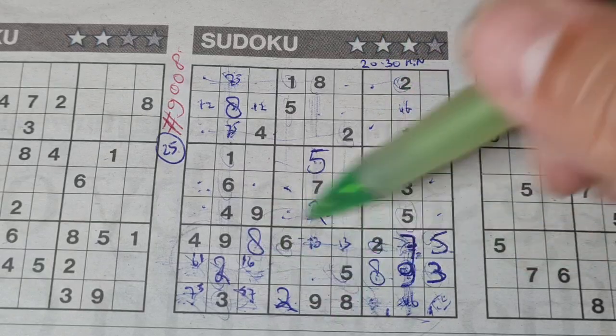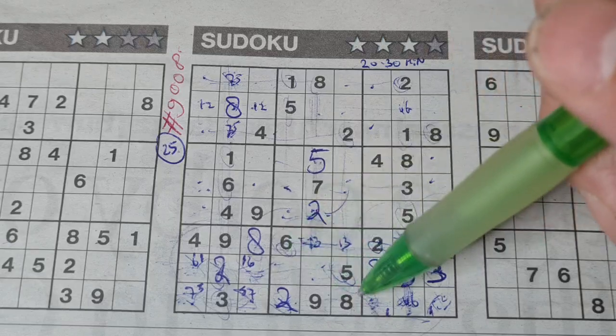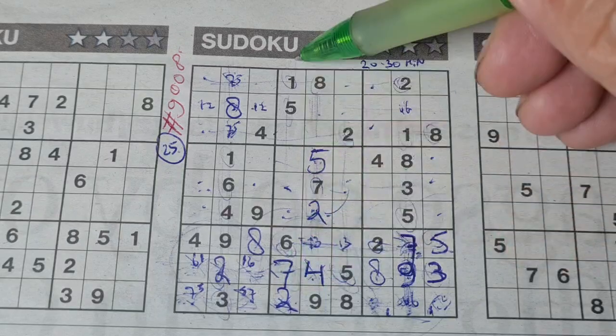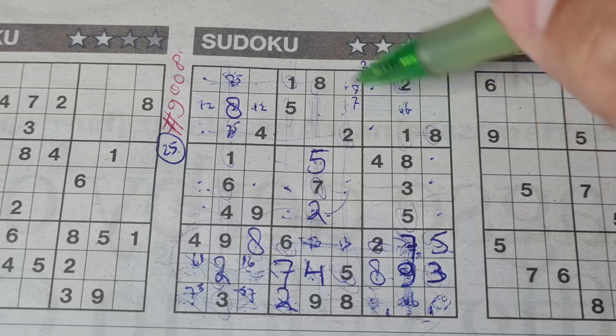Then 2 numbers left in this big square. The 1, the 2, the 3, 4 is missing, the 5, the 6, 7 is missing. 4 and the 7. We have 7 in the middle column, no 7 there. 7 should be here. 4 goes there. 7 in this column, 7 in the middle column, so the column next. I only 2 place for 7. Could be here, could be there.